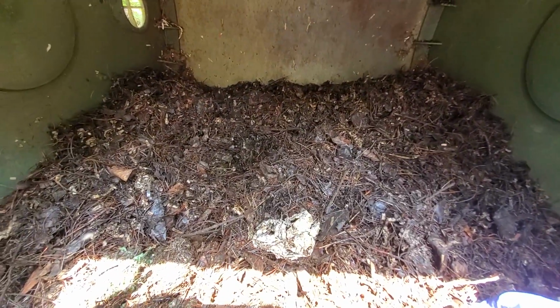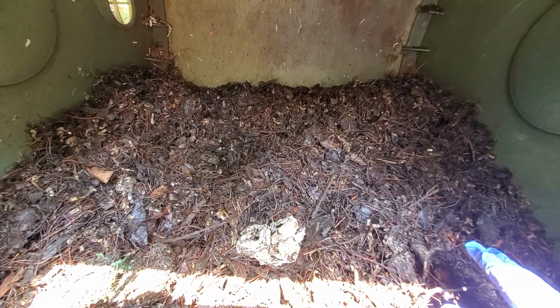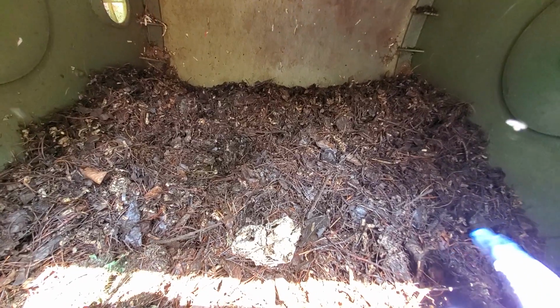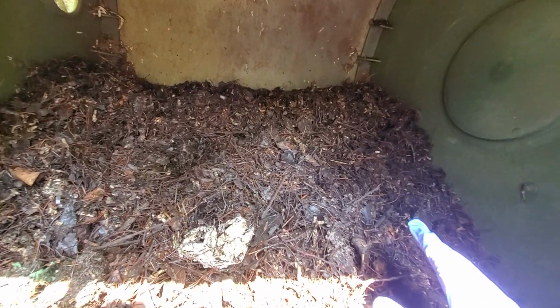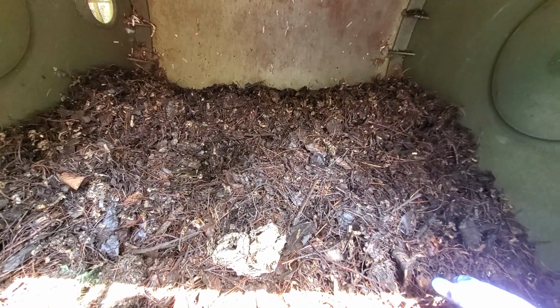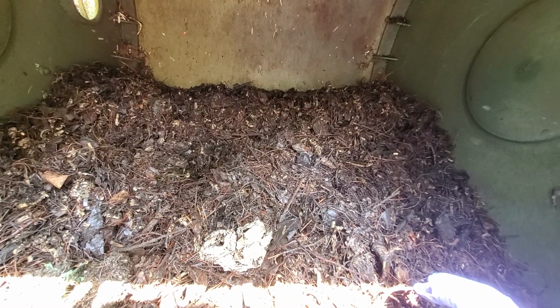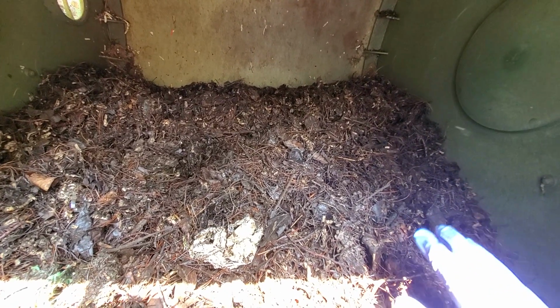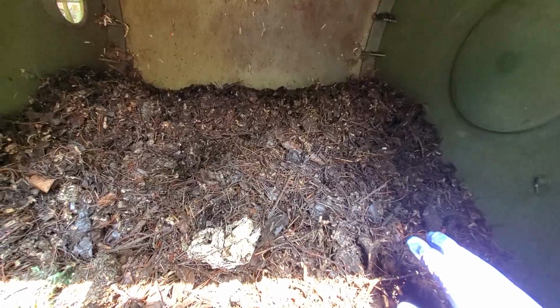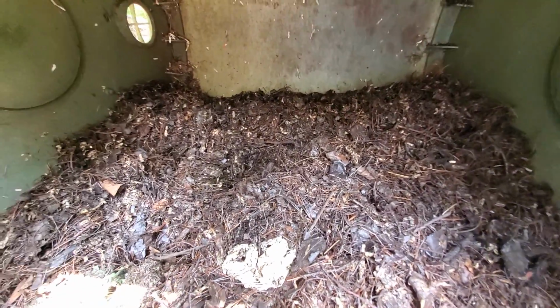Not real impressed, but am impressed really because of the time of year I started this, the weather we've had, the temperatures we've had. I wish it'd come along faster and more decomposed, but it is what it is. And being July 1st and starting a new batch, you're going to see a huge difference between my weekly updates, and hopefully the weather will be good for me.